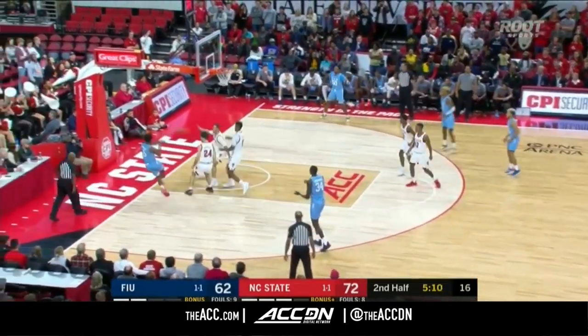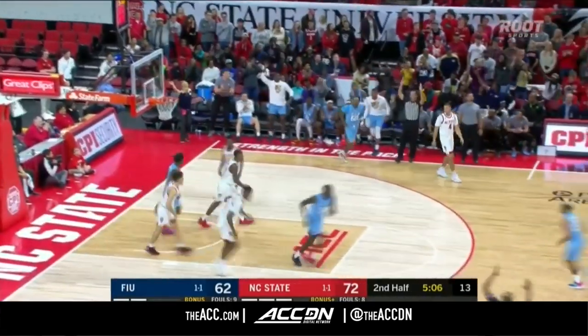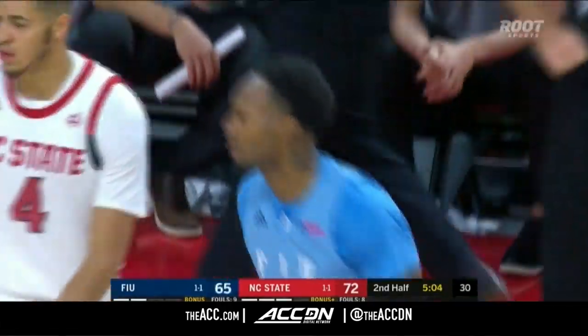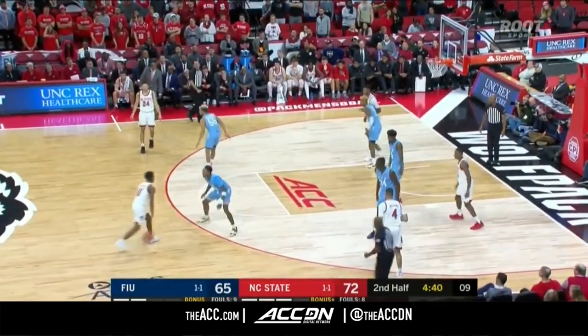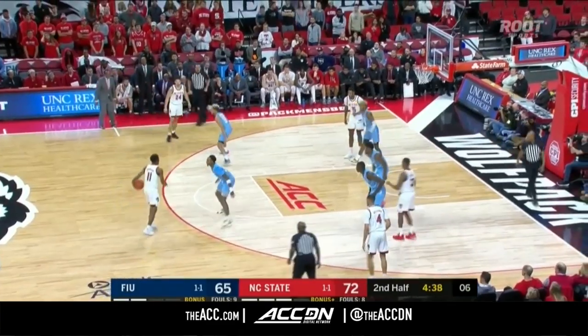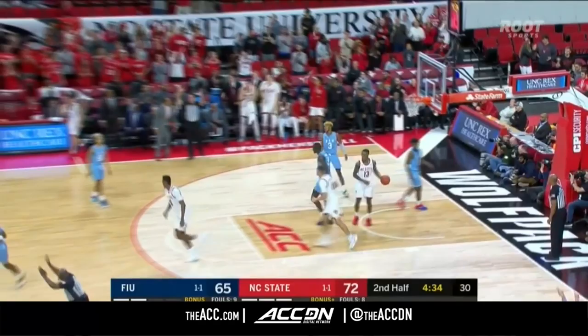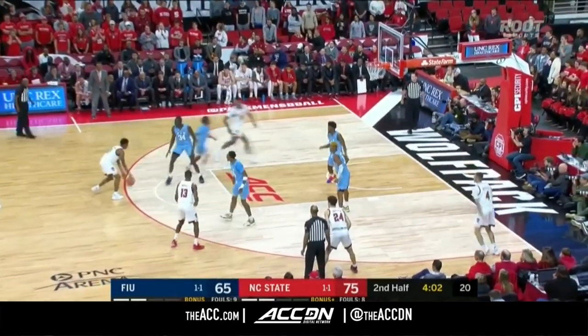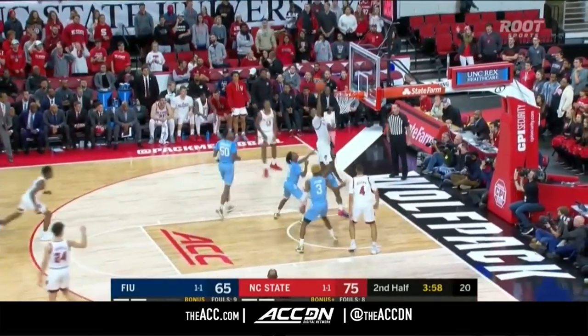Fourth assist of the night for Markell, who's eighth all-time on the assist list at NC State. Meanwhile, Devon Andrews isn't done yet. Finding people inside, but he's taking more of a command in this game over the last 5-6 minutes. Shot clock winding down. Markell Johnson for three. Johnson. Rebound Bates for two.